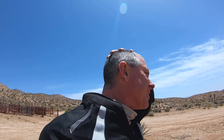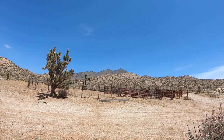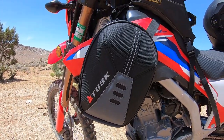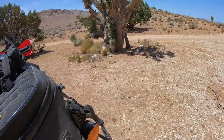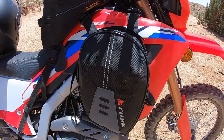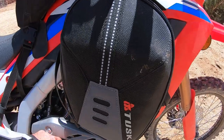All right, this looks like a good place to grab a bite to eat. I'm starving. So we've come down back in the desert, out of the mountains. And yeah, I'm gonna grab something to eat, so let's back up in there. Not bad at all. Got a little wind going now. Yeah. So anyway, here's a close-up of those Tusk gas tank saddlebags. I'm doing all right. I wouldn't put anything in them that you don't want broken. Because in case you lay the bike down, just saying.